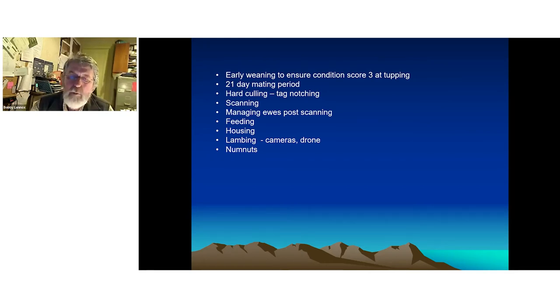Scanning was probably the biggest breakthrough that we had in farming in the early 80s. And that made a big difference to the way we could manage the ewes when we were running about 20 to 25% of the ewes carrying twins, and we were only feeding for big singles. Being able to separate the twins out and feed them properly made a big difference to lamb survival.